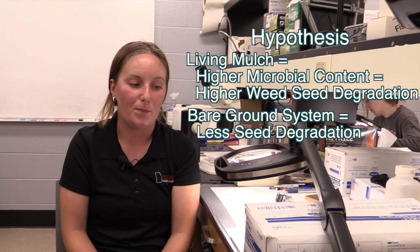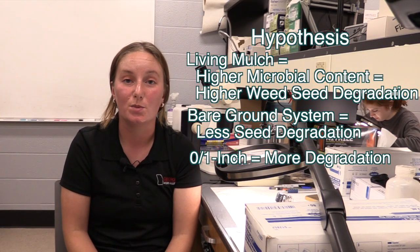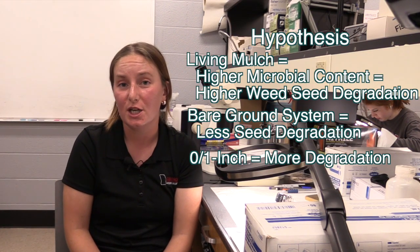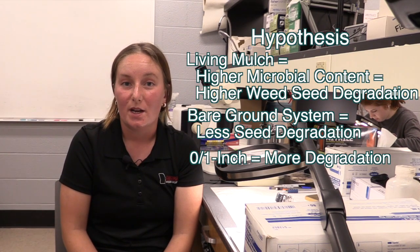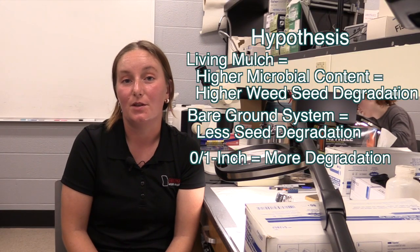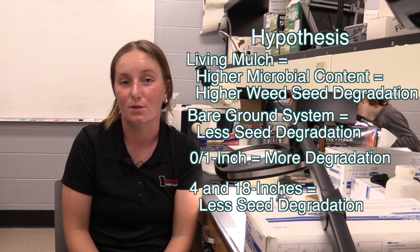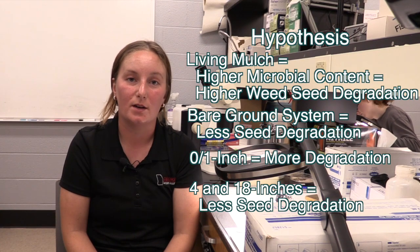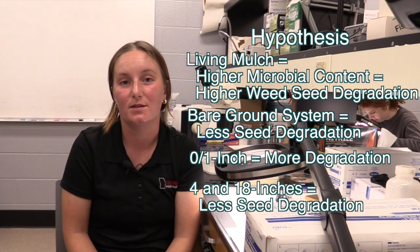We also hope to see that with our seeds that are buried at either the soil surface or 1 inch below soil surface are going to have more degradation over time and not as much longevity. And this is because there's a better chance they'll be exposed to the conditions around them. So they'll either degrade over time or they'll germinate within their bags. And so we'll have fewer seeds to count within those seed depths, whereas seed buried at 4 inches or 18 inches under the soil surface, we believe that there'll be more seeds that will go into dormancy, fewer seeds will degrade over time, and if they were in a scenario where our moldboard plow is used and they're brought to the soil surface, we'll have more seeds germinate with those depths.